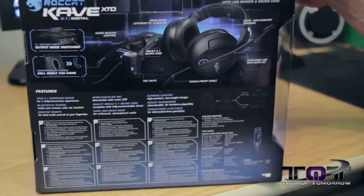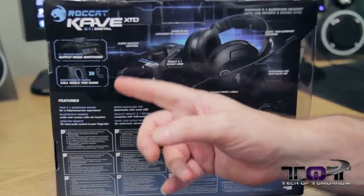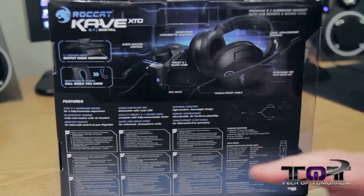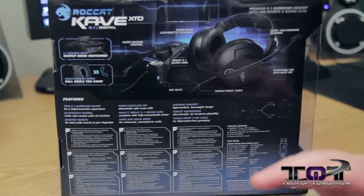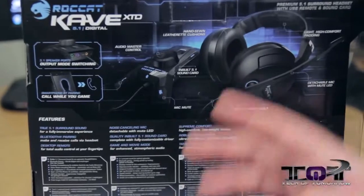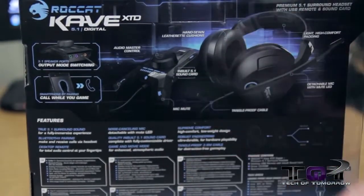That's right. All right, spinning around the back of the box, you guys can see they're talking about more output mode switching. You can do external stuff with a little breakout box. Actually, one of the Asus cards, the Phoebus, the Xonar, had something quite like this, but didn't have headphones. It was the sound card with this kind of breakout box. So this is kind of the opposite direction. This is the headphones with the breakout box going to the USB.